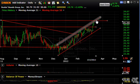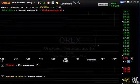It's a beautiful move in the last couple months, 3 months. We may see a pullback. If we do, this is support, resistance. If we get through here, we could see the stock spike into the mid-30s. That's what I'm looking for, actually.